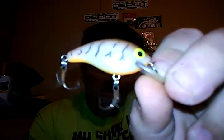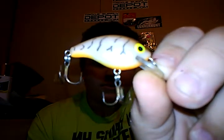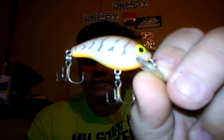Was able to catch 14 bass and 2 bluegill on this guy right here. And since then, I've caught a lot of bluegill and a few hit or miss bass. There are not a whole lot of bass that hit this anymore, but most of the time when I do throw it, I usually catch a bluegill. And that is the little Rebel Teeny R crankbait, little crawfish pattern.